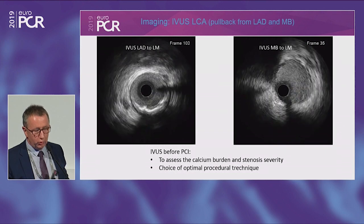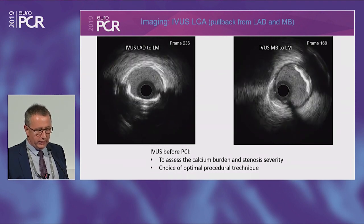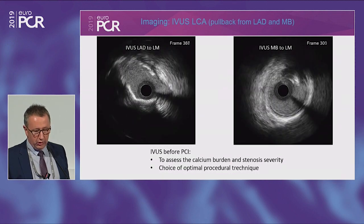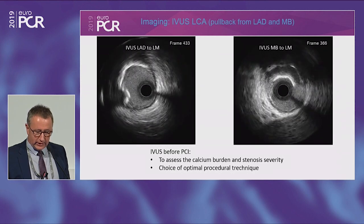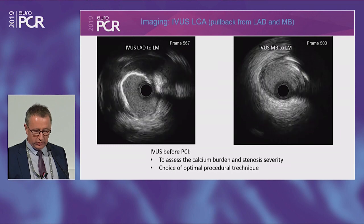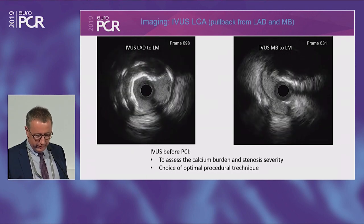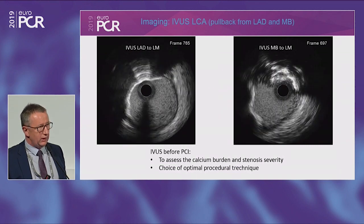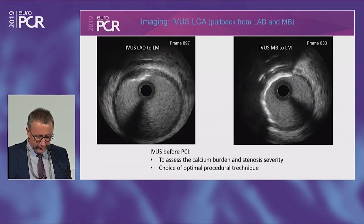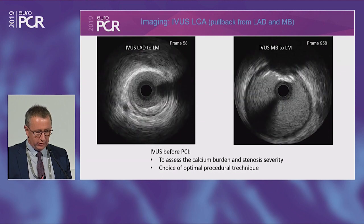During the diagnostic procedure, we performed two IVUS runs, from the LAD to the left main and from the marginal branch to the left main, to assess the calcium burden and stenosis severity, to choose the optimal procedure technique for this patient. It revealed large, deep calcification in the left main, LAD and marginal branch.